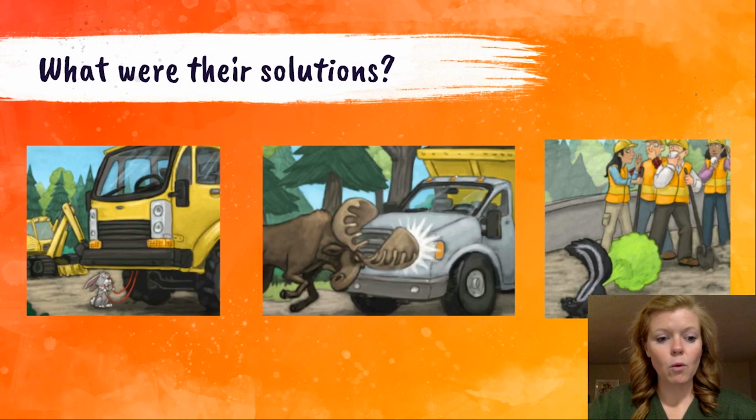That's right. Rabbit was going to chew the wires to stop it from working. But then that didn't work. Then Moose rammed into the front of the truck to stop the construction workers from continuing their work. But that didn't work. And then the skunk even sprayed them. But yet they kept on working. Were those solutions a good thing?